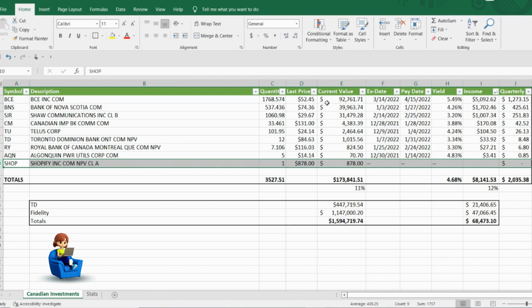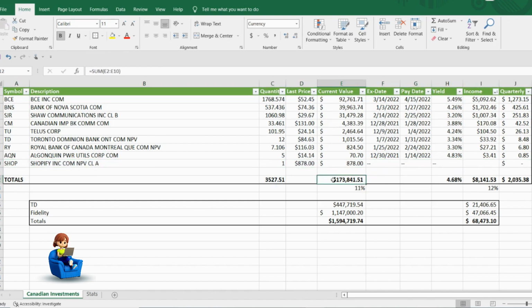So in total, I've got $173,841 in Canadian stocks. You can see that I've really tried to balance this BCE position of 92,000 with these other positions that now equal over $81,000. And so in total, I've got 11% of my entire investments in Canadian stocks.